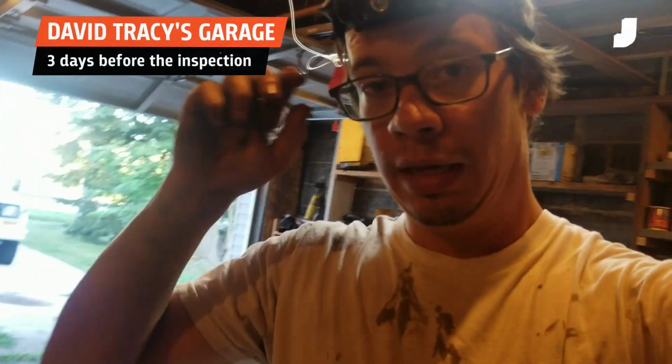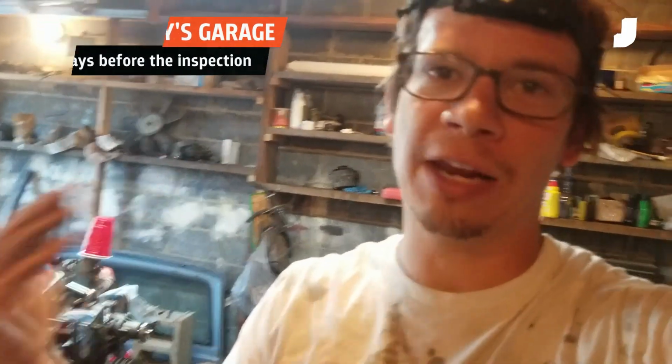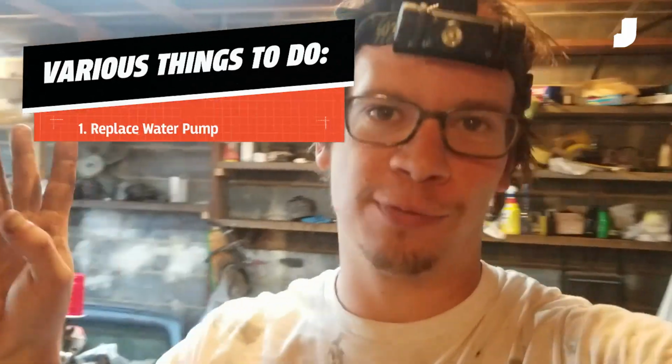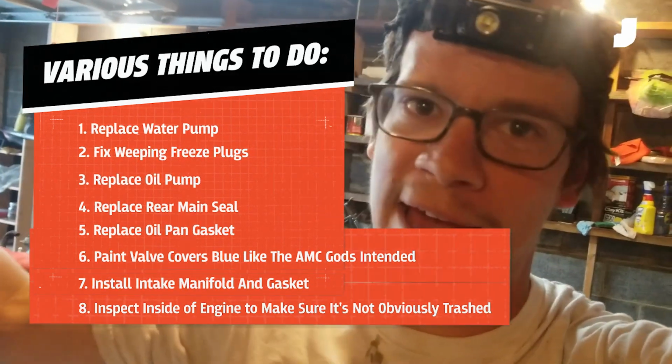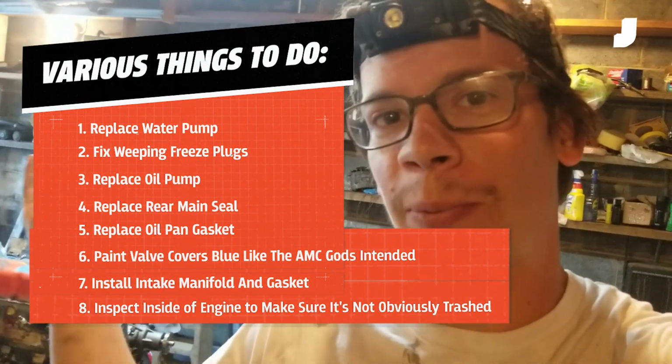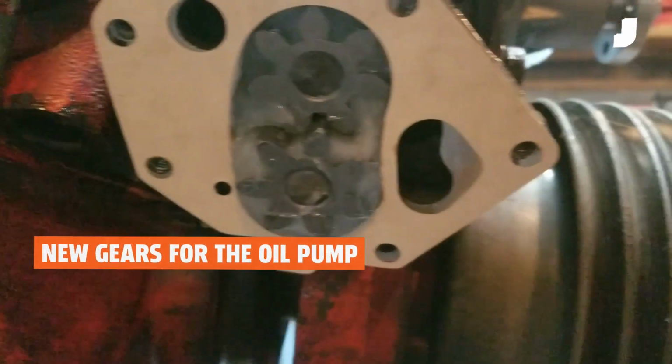Okay, so even though I bought this engine, I'm not just going to slap it in the Golden Eagle. I've got to go through various things first, because I don't want to put it in the Jeep and then find out that it leaks, or the oil pump's bad, or the water pump's bad. I might as well replace these parts while it's out, since I have the parts as I was planning to rebuild the other engine. Right now I'm putting a new oil pump in, so that's what you see right here.